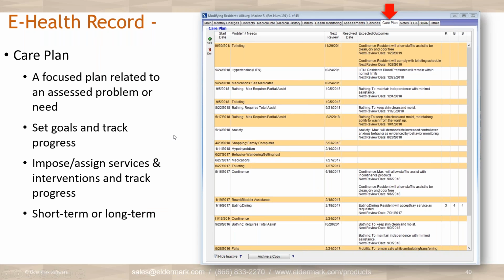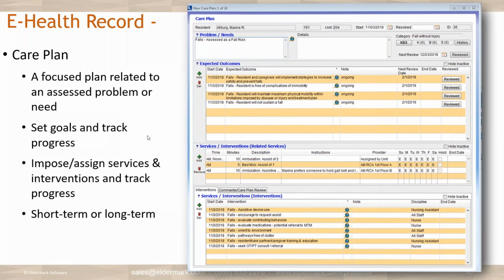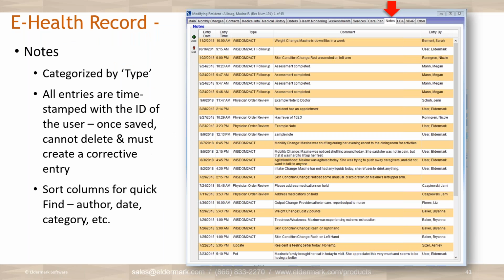The care plans are all listed out. You'll have the problem, need, expected outcome. You'll have all the problem needs in a drop-down list. Expected outcomes are all tied to it if you're using or set up in a box. The services and interventions and the care plan reviews down below track everything. People like how easy it is to build a resident-centric care plan really quickly with the drop-downs.